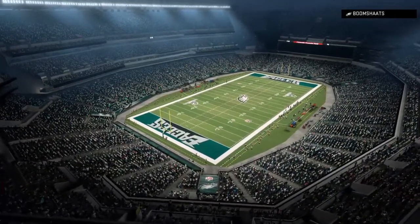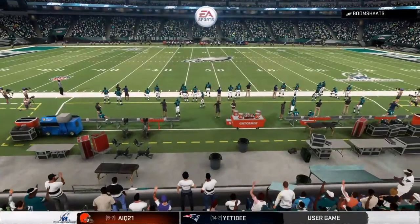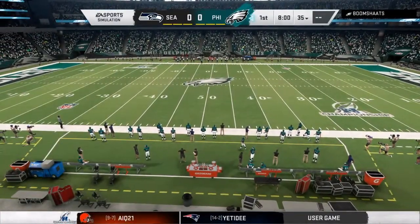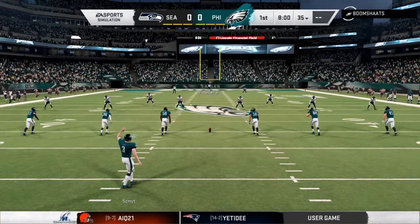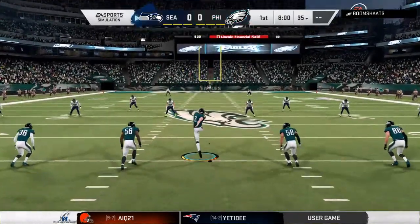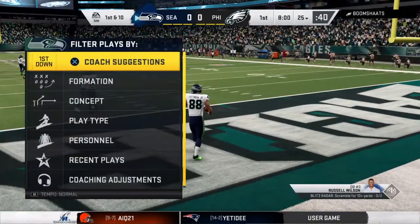Coach, thank you. We have playoff football, and bone-chilling playoff football at that, in the city of brotherly love at Lincoln Financial Field. Coming up, it's a battle to represent the NFC in this year's Super Bowl, and we've got a classic in store between the Seattle Seahawks and the Philadelphia Eagles. One of these teams will represent the NFC in the Super Bowl in 2 weeks' time. Which will it be as we're underway in the NFC title game?